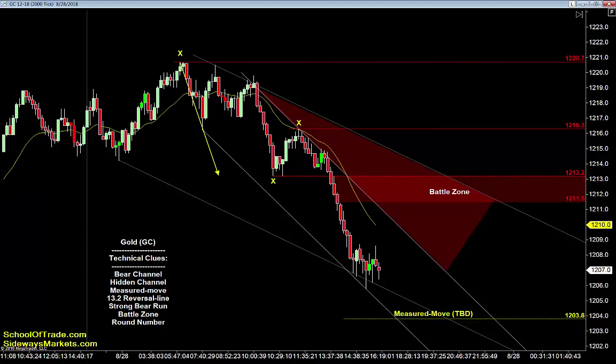Oh, last but not least, you're on the gold. How do we reverse? Can we reverse tomorrow? Reversal possible? Oh, absolutely it is, right? Especially with a market like gold. What would a reversal look like tomorrow? 1, 2, 3, reversal, right?